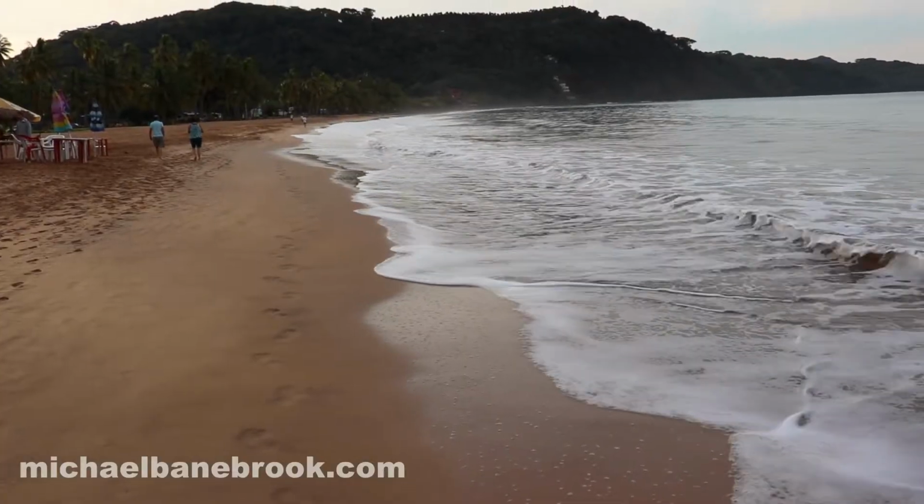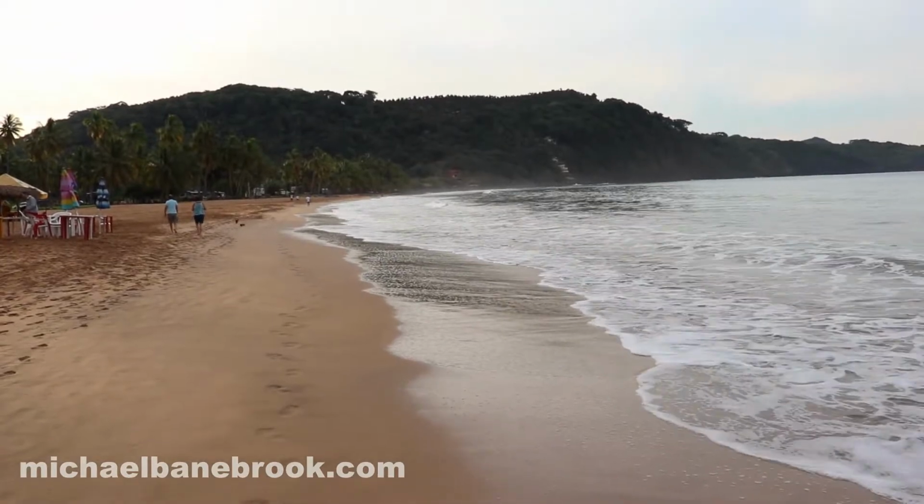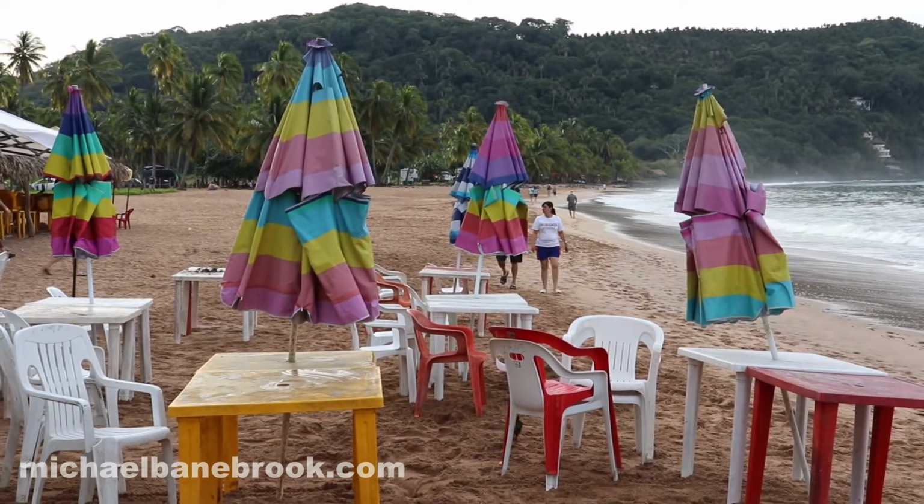This is one of my favorite beaches in Chacala. The sand is caramel brown, very fine.